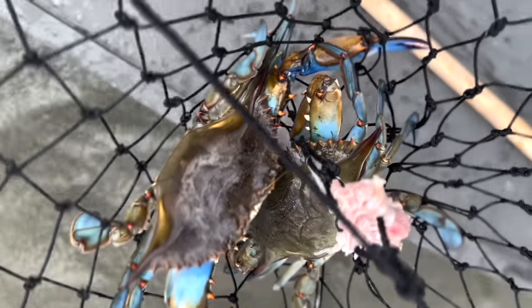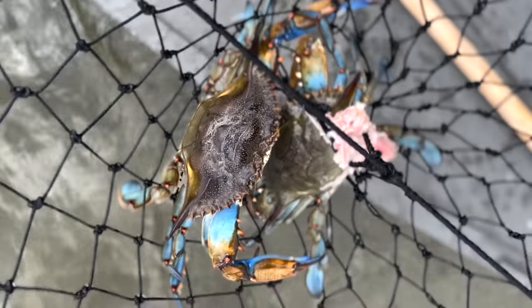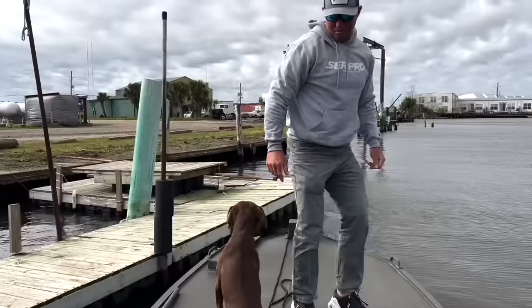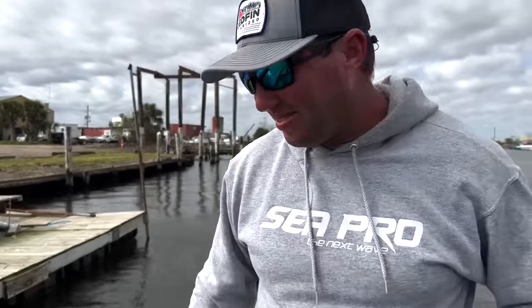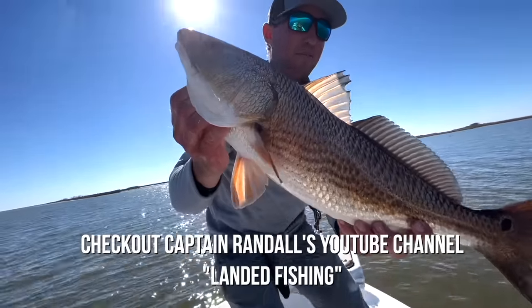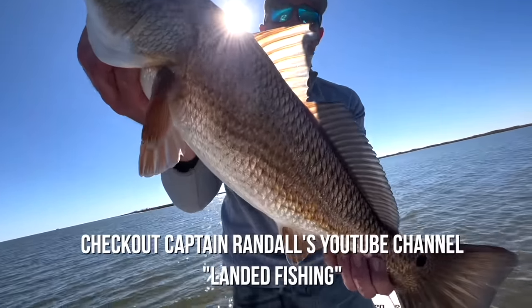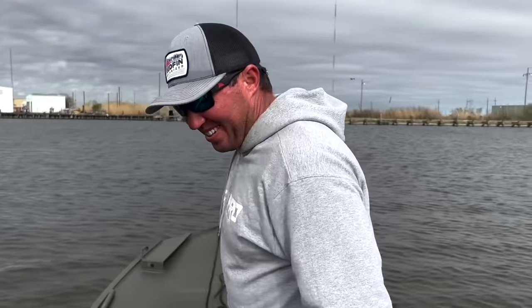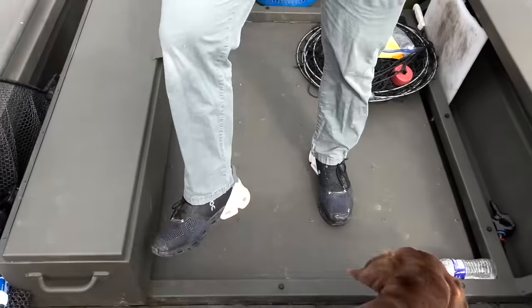Like I said, my goal today is to catch enough crabs to eat. I've got some bait, I've got some nets, so let's get out there and see if we get on them. Morning. Y'all remember Captain Randall? I got you on them crabs today, bro. Getting you off of them redfish and getting you on them crabs. I'm ready for it. Wore my tennis shoes today, no flip-flops today.